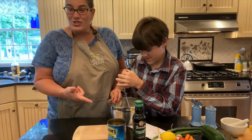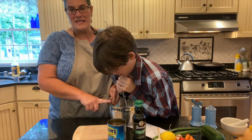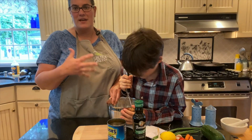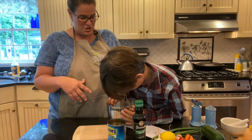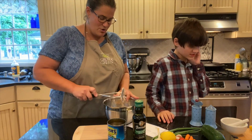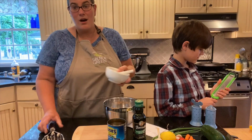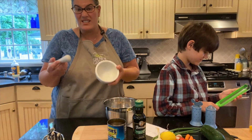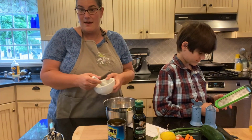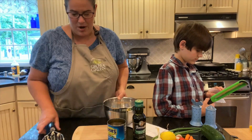So if you wanted to, and you don't have a food processor, you could definitely mash the beans and make a little more chunkier dip, and kids would definitely have fun mashing beans, right? All right, so that's one way you could do it. Another way is we have a mortar and pestle. A mortar and pestle is another way that those beans could get mushed up as well. But we're gonna actually use our food processor.